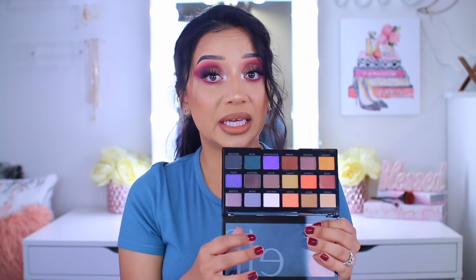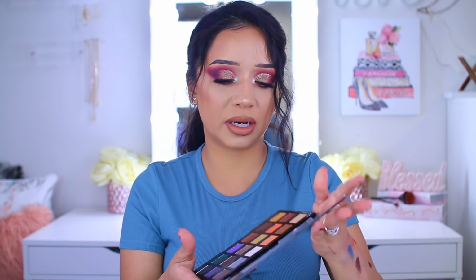Okay, let's move on to, I only have one e.l.f. palette. I have unfortunately gotten rid of all of my other e.l.f. palettes because I don't like them. I don't like the quality. But this one, I think they changed their formula or something, because this one is like really good. It is the Opposites Attract, and I haven't used this palette in a while.